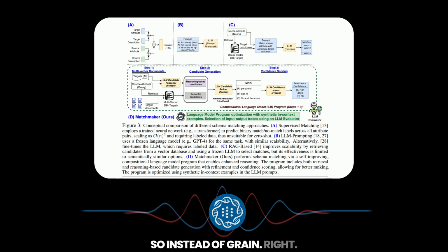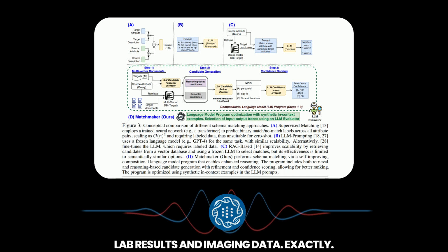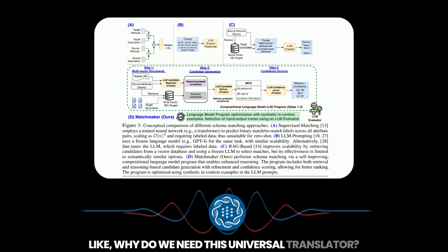So instead of grain, we're talking about medical records and lab results and imaging data. Exactly. All that crucial information that you need to really understand healthcare. So why is this such a big deal? Like, why do we need this universal translator?